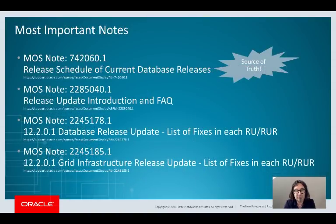Then the most important notes: release schedule of the current database release, 742060.1. This is really the source of truth. So that is important to note. Whenever you have a question, how long is anything supported or what is expected there, you'll find it in here. Then there's a release update introduction and FAQ. And very important, the list of fixes included in the release update, for the database, the first note, and for grid infrastructure, the second one.